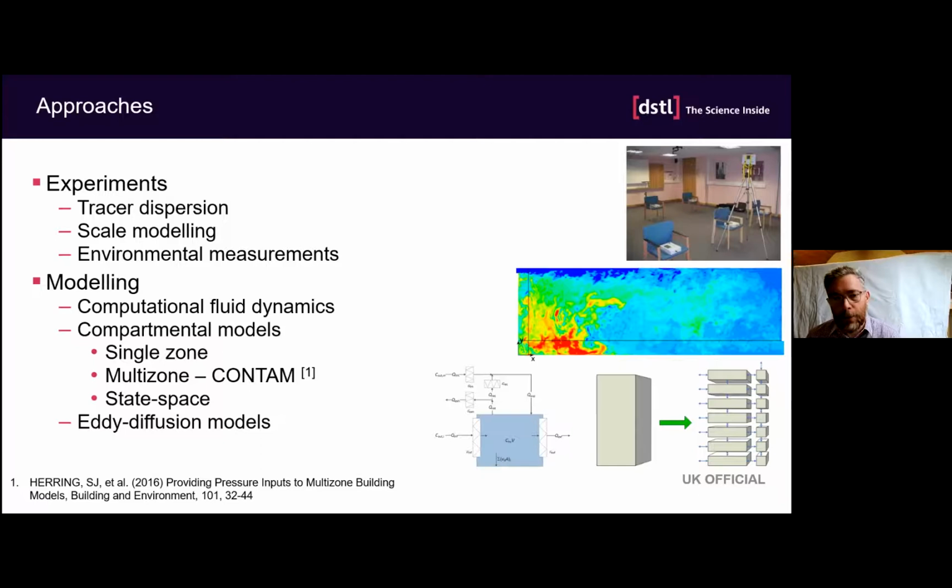So we make a lot of use of models, and we use a whole range of levels of fidelity from really high resolution LES CFD and RANS CFD through to compartmental models with single zones and multi zones, kind of network models that others will be familiar with for ventilation studies. But we use them to look at airflow, but also contaminant transport. And we've done some work in DSTL building on some of those network models where we're specifically looking at the contaminant transport side of that.